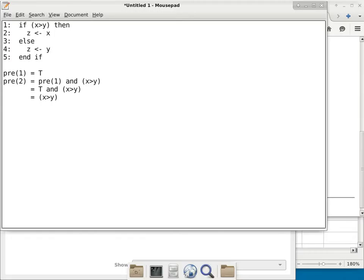And we can do something like this with pre-4. If I'm about to execute line 4, we know whatever is true before line 1 is still true because the evaluation of a condition does not change the value of any of the variables. But at the same time, we know the condition of the conditional statement is false because otherwise I would not be in the then branch, but the else branch. Is that making any sense? It's the same reasoning as pre-2, except because we are on the other side, we know the condition has to be false.